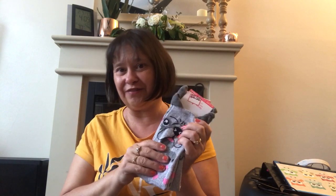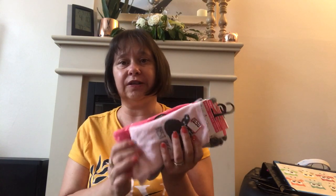Socks are useful things. It might seem boring, and I know for a child it probably is boring, but for me, I just like socks and I like receiving them. And I think for quite a few friends and family, these are going to be brilliant, and they will go, as I say, in my gift stash.